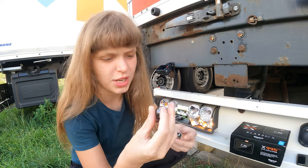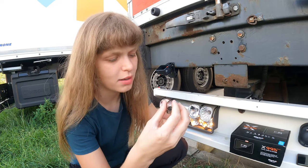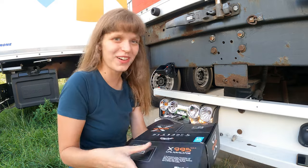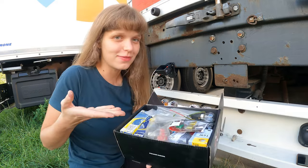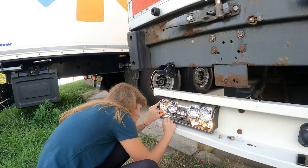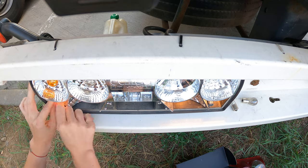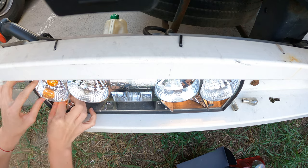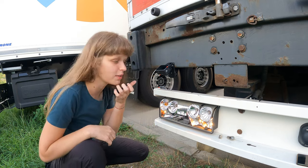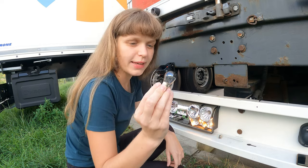So now we have to check our E1, and now I'm going to show you a very magic box of mine. Ta-dam! Okay, so as you can see, it now burns. It's good, it's looking good. Now we have to check the brake.